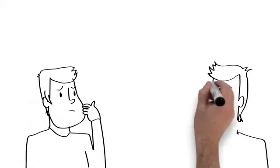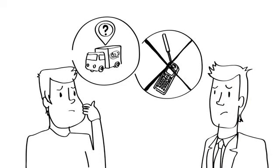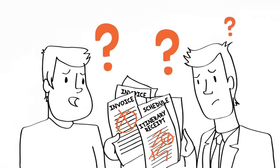How will they know where their employees are and which activity they are on without spending a fortune on expensive equipment? How can they control expenses and employees' absences?